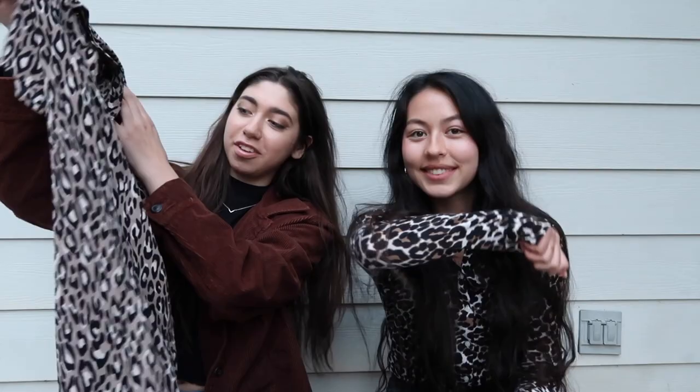Yeah. And then I got two more things from that store. I got just like a leopard kind of shirt, this little blouse, that I could just wear with a white turtleneck or something.